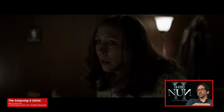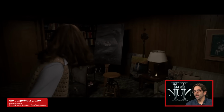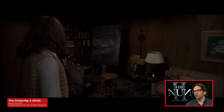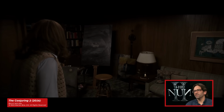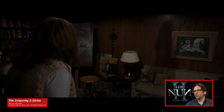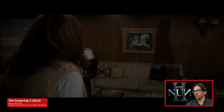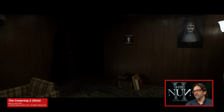I think what's amazing about the sequence is just how much James gets out of a single room and just orchestrating all the elements. So there's so many simple elements that he's already set up beforehand with the painting of the house of the first Conjuring, the Valak painting, and then just the shadow. It's so simple, so mesmerizing. It's a little surreal. It really draws you in.